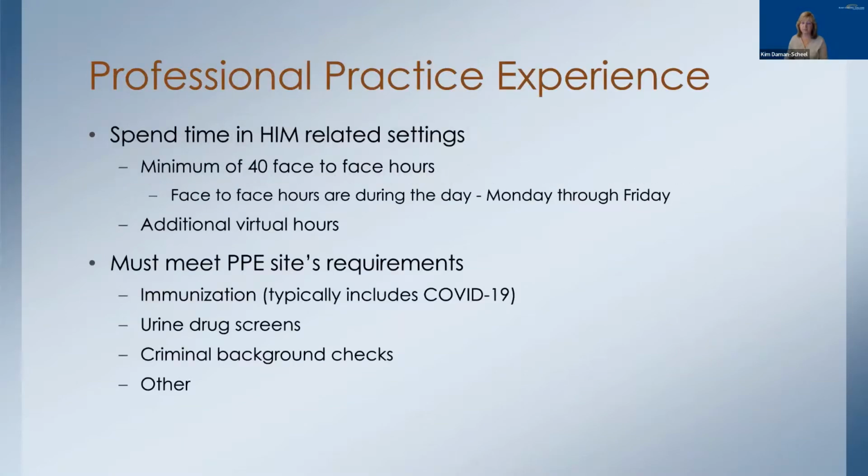The PPE, again, students are expected to do this course prior to graduation. It's a minimum of 40 hours, and you will be placed at various sites. In addition, with the PPE, there are requirements. Your immunizations must be up to date, and a background check and a drug screening are necessary.